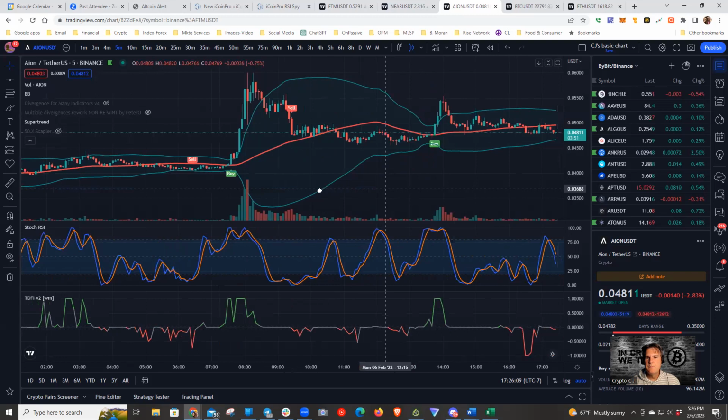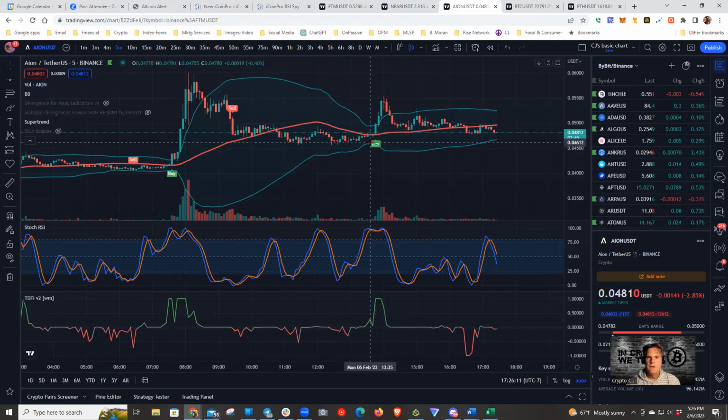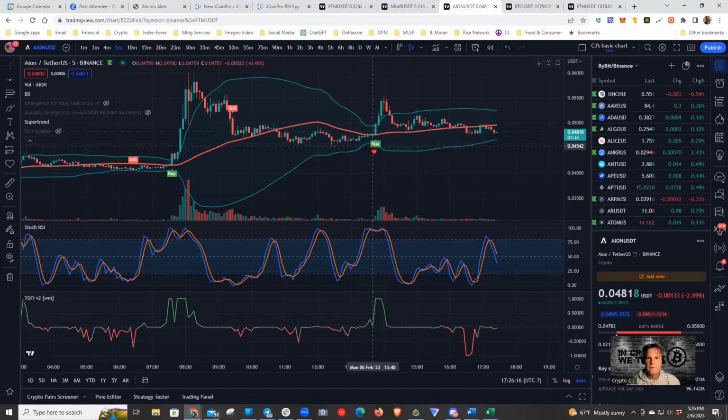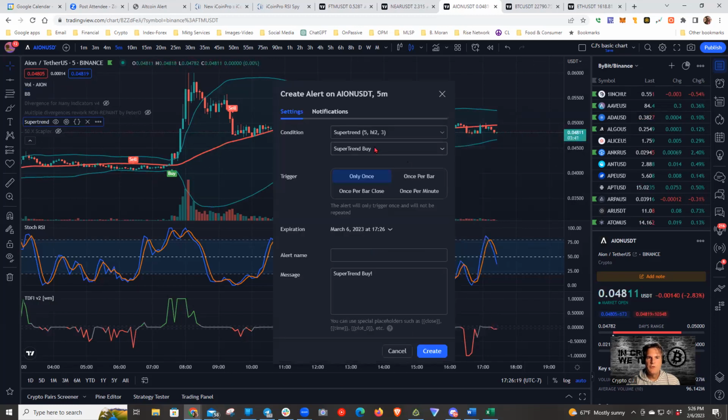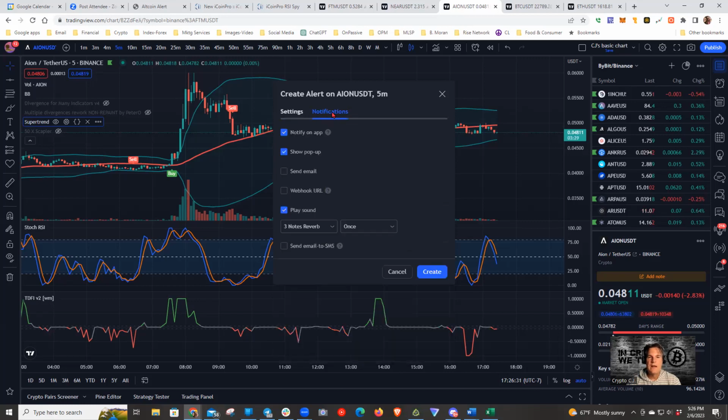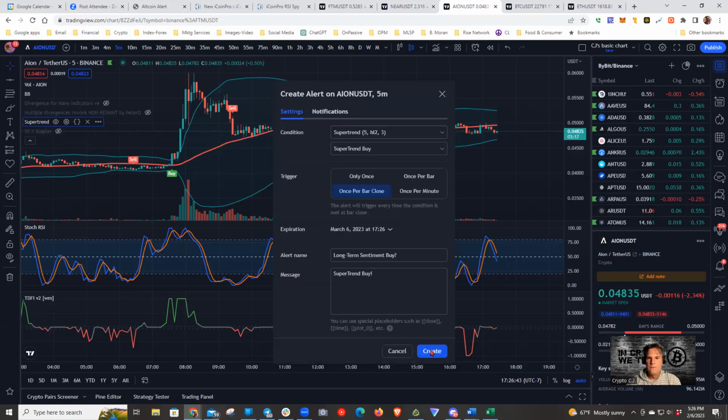So since we missed this move, what I like to do is set an alert on the supertrend buy, once per bar close. That's my long-term sentiment buy. And TradingView will always remember what notifications you used on your last alert, so I don't have to look at them again. So it's going to notify me on my app, show a pop-up on my screen, and play a sound also on my screen. And we're good to go.